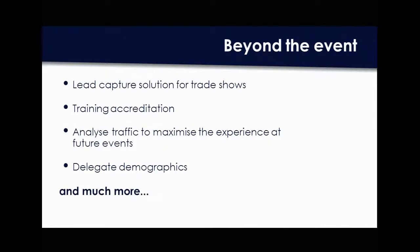So beyond the event, the system can be used as a lead capture for trade shows and events. Attendee tracking at a presentation session, you can tell who has or hasn't attended mandatory sessions, for how long they've been there. And as you can see who was where, when, and for how long, you can use the data to review your layout and use it in planning your next event.